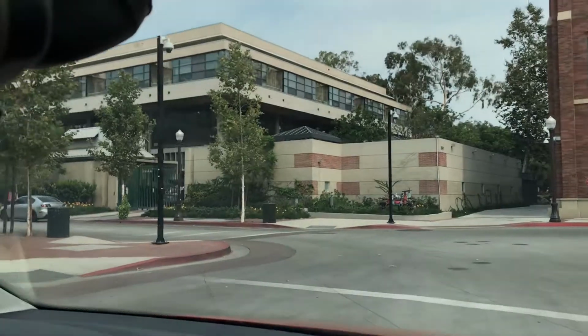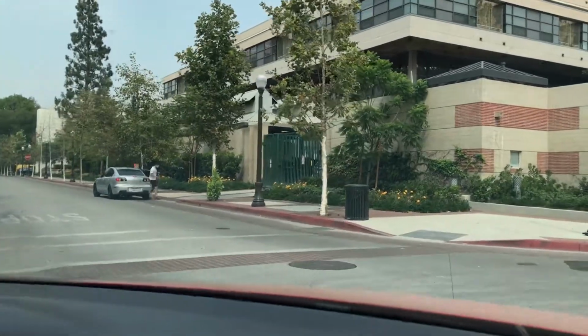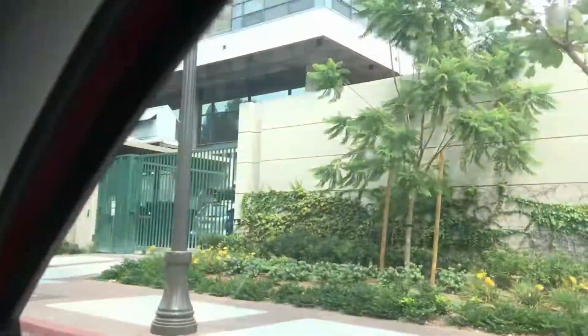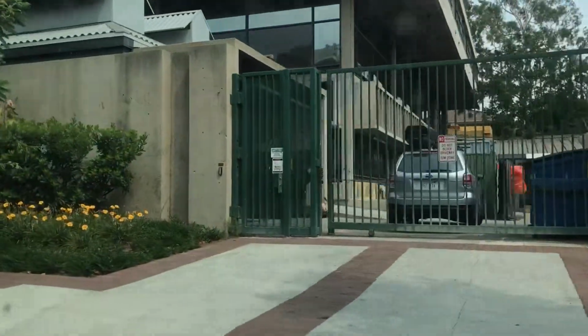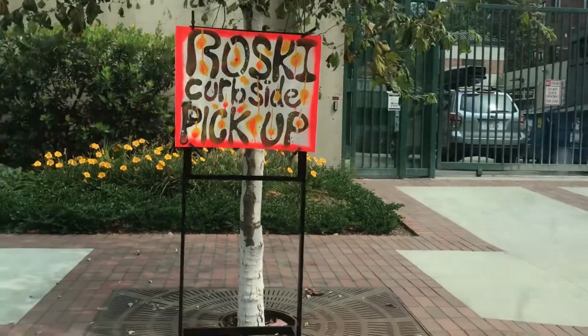And to the left is Watt Hall. So if you see this green gate right here, this is the location. And here we will have your curbside pickups ready for you.